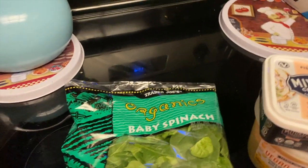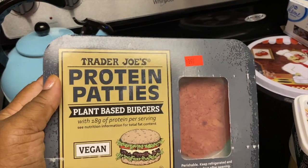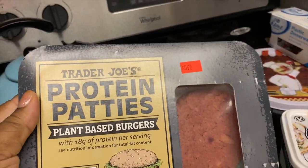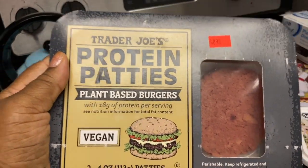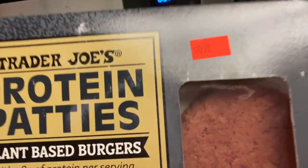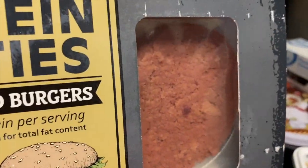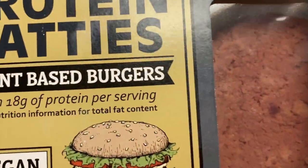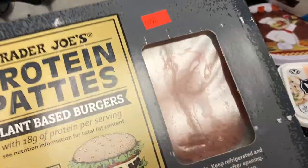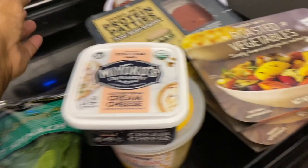I wanted to get these protein patties from Trader Joe's because they are so cheap in comparison to most protein or plant-based burgers. So I wanted to see if they were pretty good. I mean, they look totally different than the Beyond Meat or the Impossible. It doesn't look so much like meat, but I think this was like $3. The other ones are like $7, so might as well give it a try.